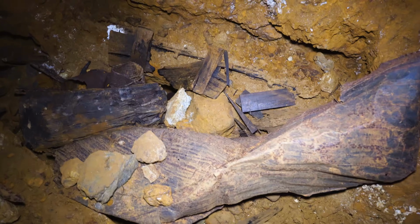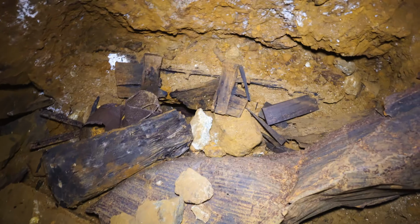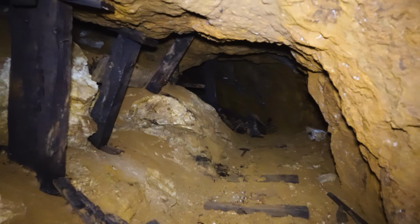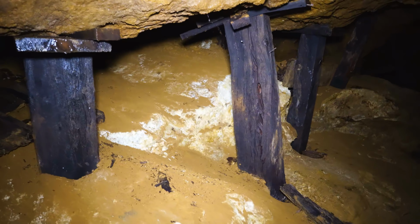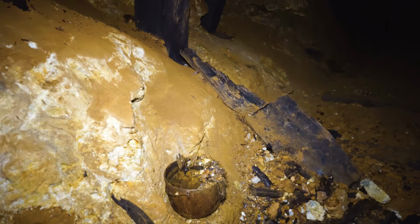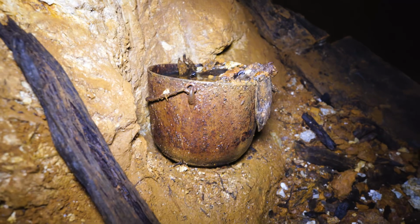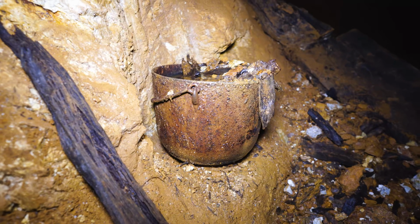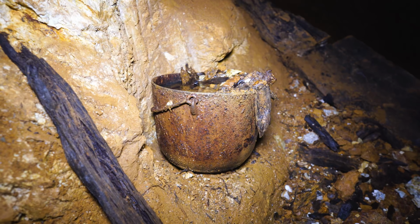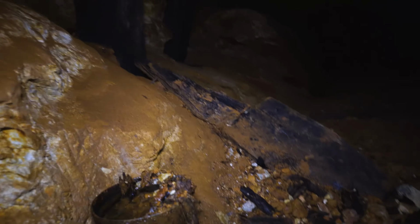We got some miscellaneous stuff, nothing interesting really in there. That looks like it goes down, actually it's backfilled or something. And then it's the drift. Some big stalls here, 12 by 12s. And then the final interesting thing in this area is this metal cauldron. And they're using it for water collection. They discovered that water regularly drips at this location, so they put this to collect the water.